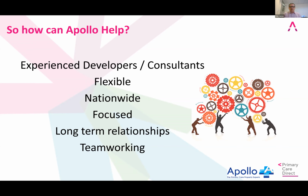We work nationally with offices that cover the entire breadth of the UK. We're only focused on primary care. We don't work in acute care. We don't work in residential or care homes. We are only working in primary care. And because of that, we tend to form long-term relationships with CCGs and with other healthcare partnerships.